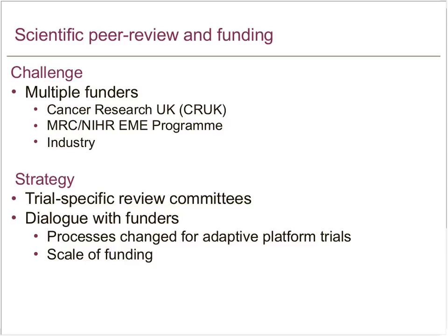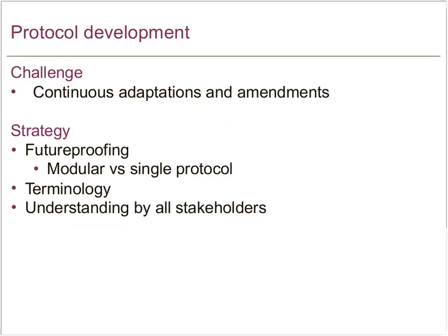And this was a new feature of the funding application that was introduced by CRUK, as they recognised the need to adapt the review process and the funding process in a trial environment where adaptive platform trials become more and more present. So the scale of the funding also had to be changed over the years to allow more adequate support to large platform projects. For Stampede, for instance, we just recently recruited our 10,000 patients, so we're talking about large platform trials that need adequate support.